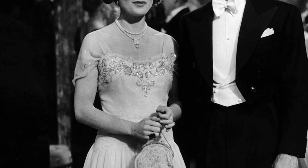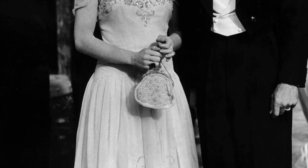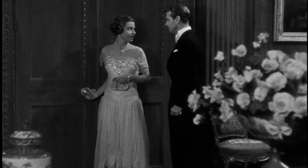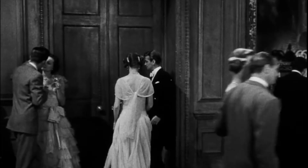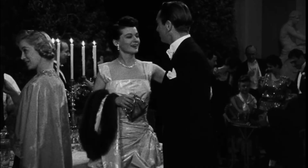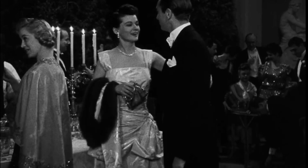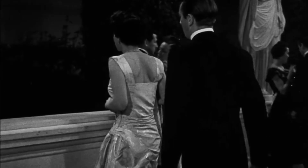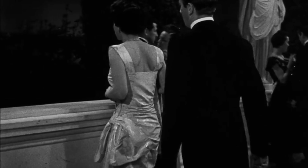Attending one of Gatsby's parties for the first time, Daisy arrives in an understated chiffon gown with beading used sparingly on the bodice. The back has a small train. Jordan's gown is a floral print satin with ruching and a large bow on the hip. Fur is draped on her arm. She trades the usual pearls for diamonds.